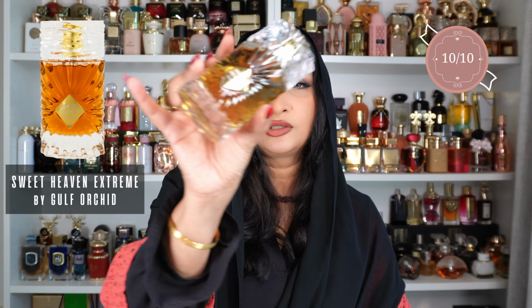This one does lean slightly feminine. It's unisex, but slightly feminine, thanks to the cherry, and I'm telling you that bourbon vanilla is there quite strongly as well. But unlike Angel Share, which was definitely unisex but leaning towards a masculine fragrance, this is definitely a bit towards the feminine side. It's a very beautiful perfume, 10 out of 10. You know what? This is also going to be one of my easy winter reaches.